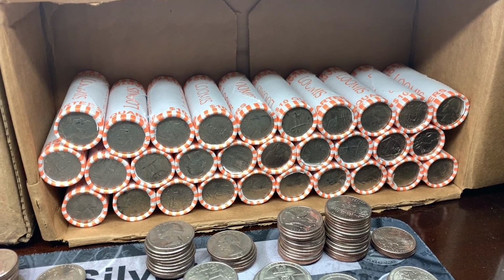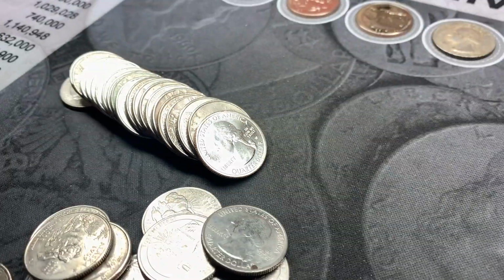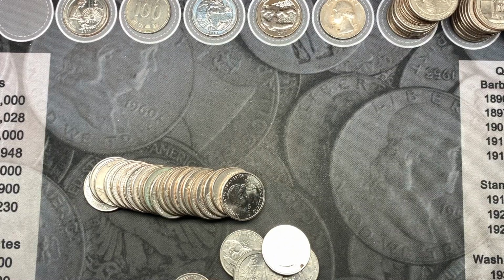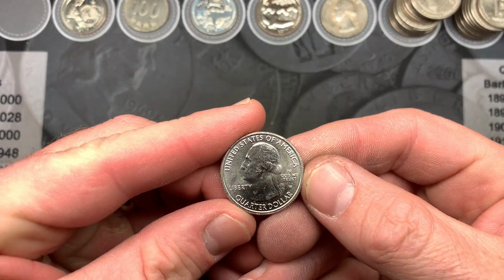We are on roll number 20, and we have another West Point. Very cool. Let's see what it is. I really hope this is a War in the Pacific. That's the one that we need the most. But it's in pretty nice shape.